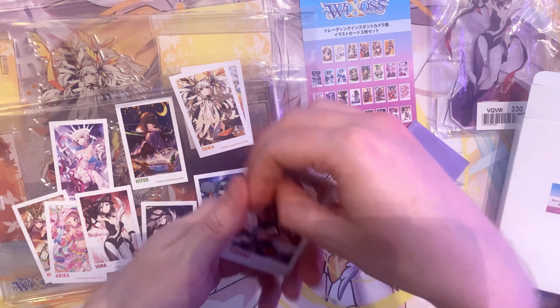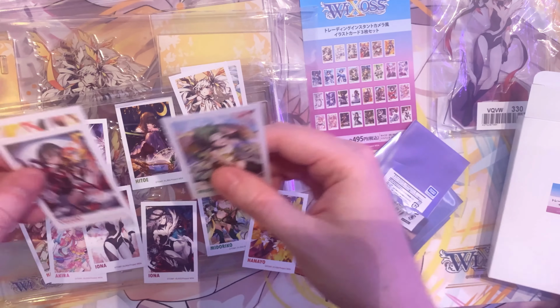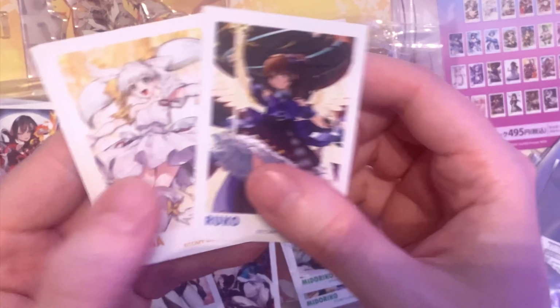This card game, besides the actual cards, doesn't get a huge amount of fandom items like a lot of other genres get. Like, you know, you don't get like Duel Disk or, you know, your Naruto headband or whatever. Oh, I really love this artwork. I'm super excited to run this line.